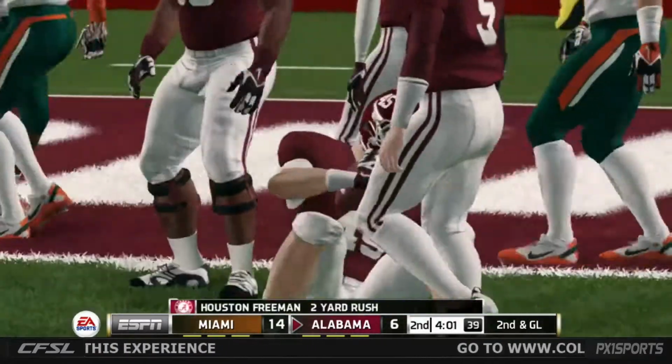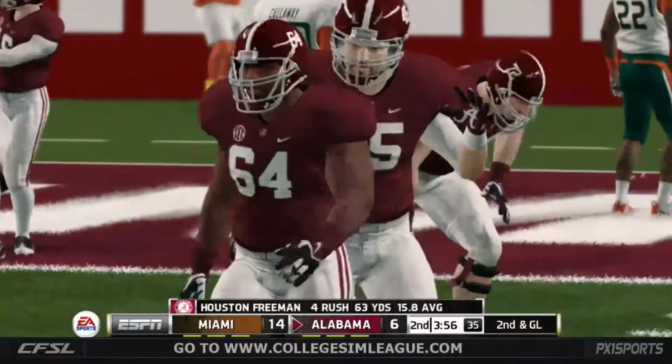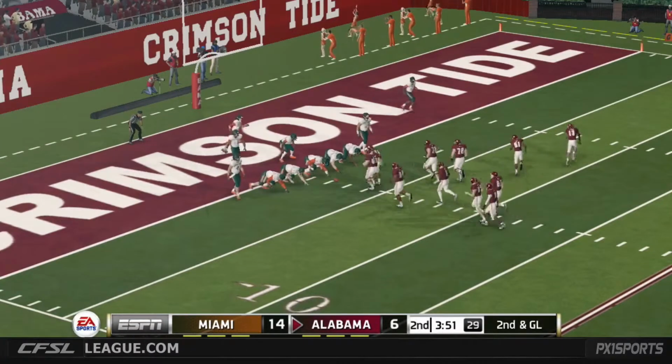They give it to Freeman, and he'll pick up 2. All right, second and goal. Freeman picks up a couple of yards there. You know, let's see. They've still got two more plays that puts us in.